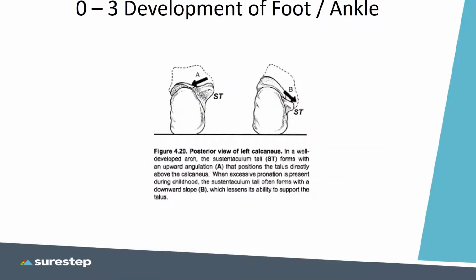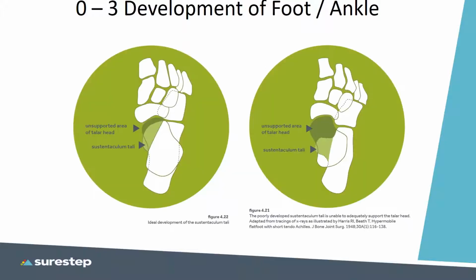When we look at the posterior view of the calcaneus in the typical developing foot, on the left, we see good vertical alignment and an upward sloping sustentaculum tali. On the right, with a more valgus position calcaneus, we see a downward sloping sustentaculum tali. Looking at the circles below, we see that the talar head is very well supported in the typical developing lower extremity on the left, but we see on the right that almost 50% is unsupported with a downward sloping sustentaculum tali. So if we consider adding the body weight coming down through this alignment or malalignment and couple it with ligament laxity found in hypotonia, we end up with a severely pronated foot throughout the gait pattern.